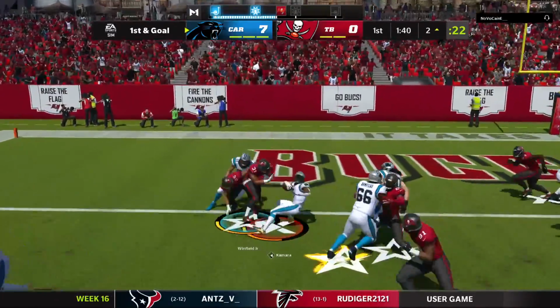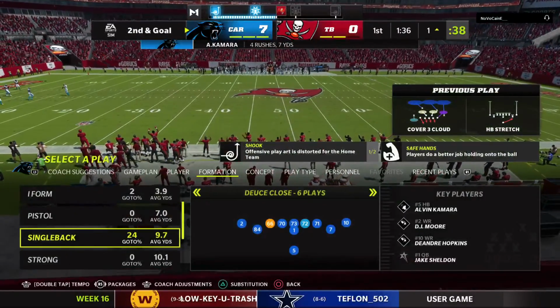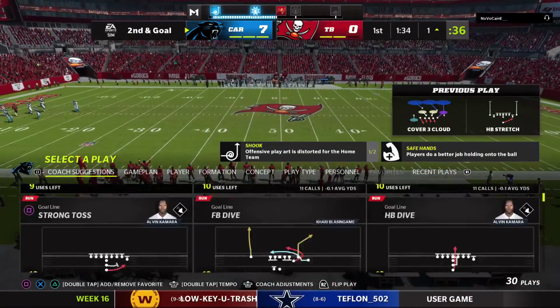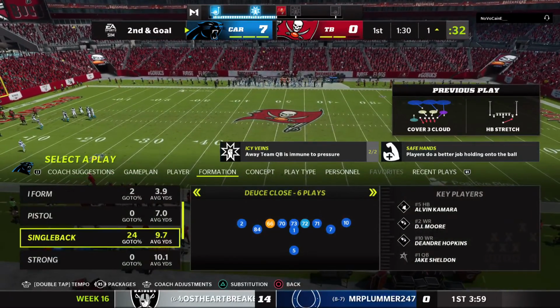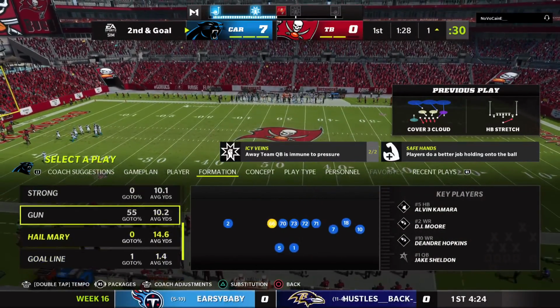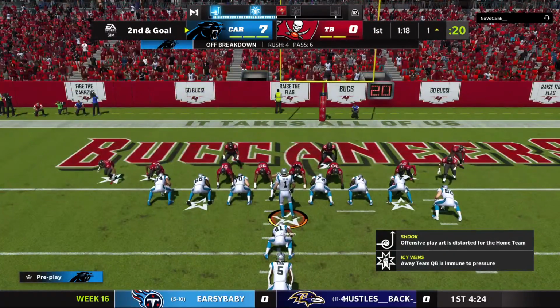They'll run it with Kamara. And just a short gain that time as they're able to get him down. He'll get 2 out of that run, and it's going to bring up a 2nd and goal. Looking at this now, you got a couple more cracks here this close. Sneak it? I don't think you even go into a huddle. Just line up, snap it, and fall in behind those guys into the end zone.